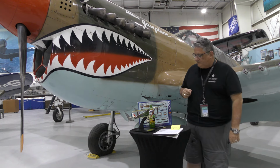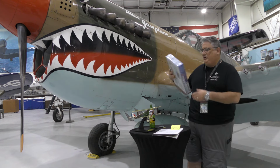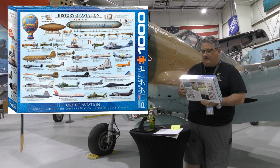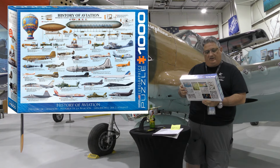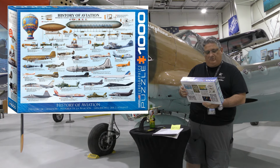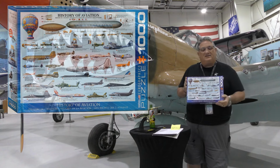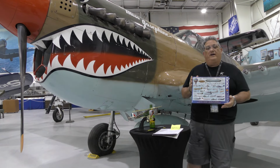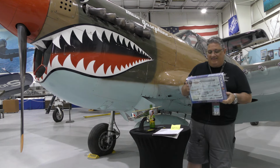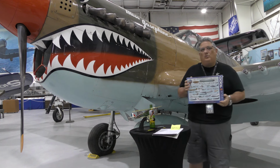Now, if you can't get a Jenny, you can build this exciting model that has a history of aviation. And I don't see this stuff before we shoot. I'm actually looking for a Jenny on this one, and I don't see one. But this has a lot of World War I era biplanes all the way up. It's got pre-war Zeppelins, hot air balloons, got all kinds of stuff. This is a puzzle that you want.